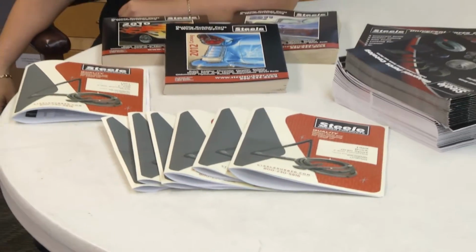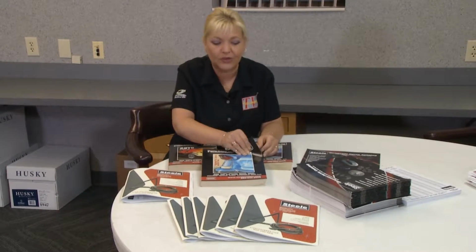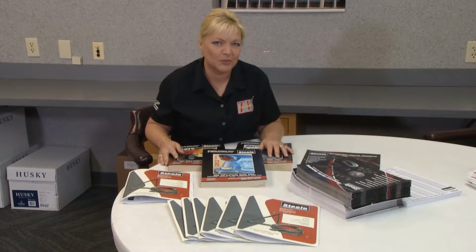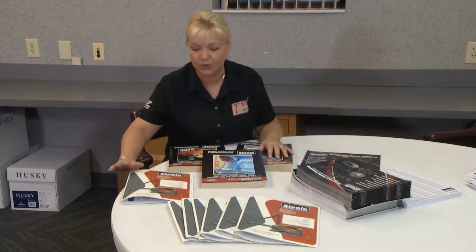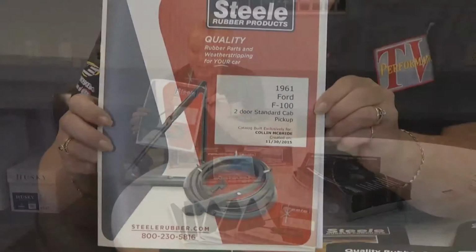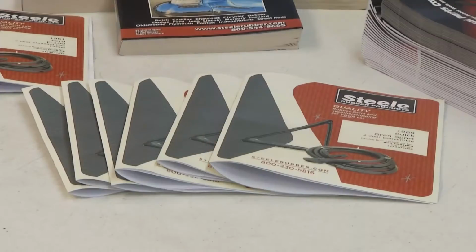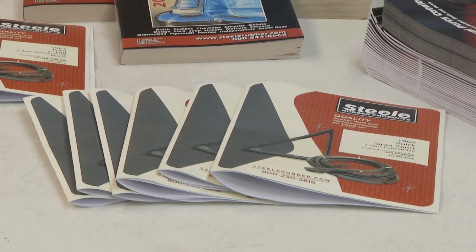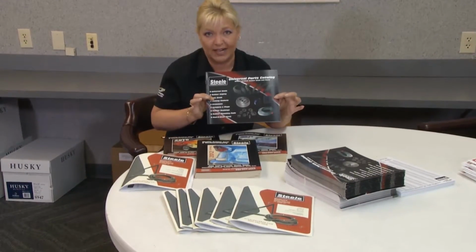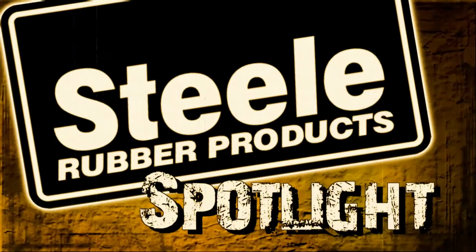You know, when you want to find all of the parts for your ride and you really want to have something in your hand to be able to look through, and, well, you don't want to look through a great big 600-page catalog? Well, Steele Rubber Products came out with something really, really cool. You just let the folks know what year, make, and model of your ride, and they're going to send you a customized catalog that has every single part in it that you need just for you. And hey, if you're doing something like a street rod or whatever, they also have their universal catalog as well with lots of cool stuff to get your ride finalized.